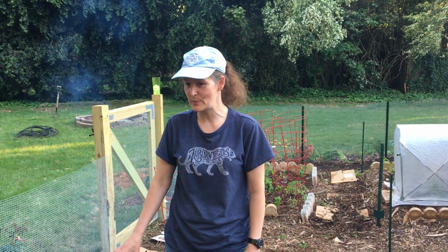Very excited. We got all the extra grass pulled up, and if we have any extra pea gravel left over from the shed, we're gonna put it in our pathways to kind of minimize the weeds coming in. But that's it for today.